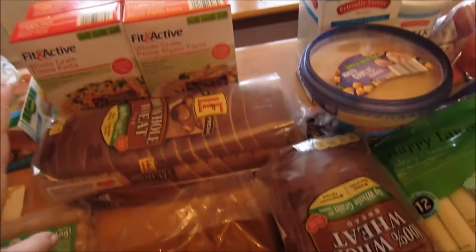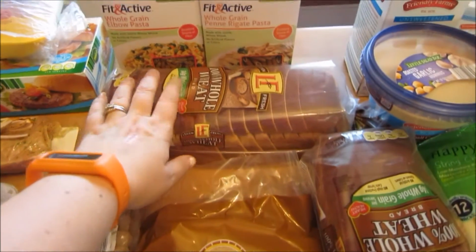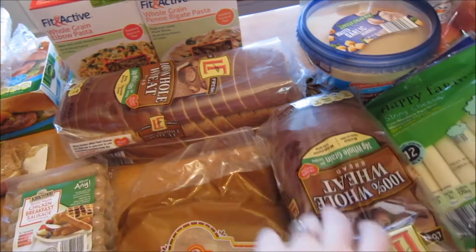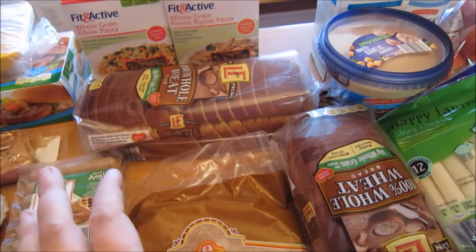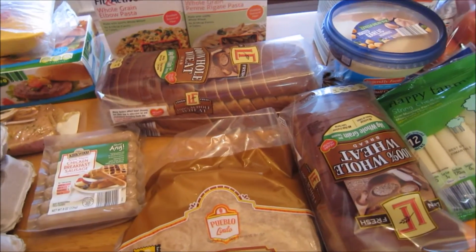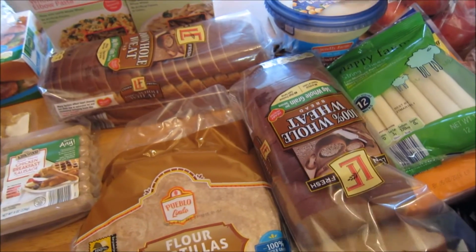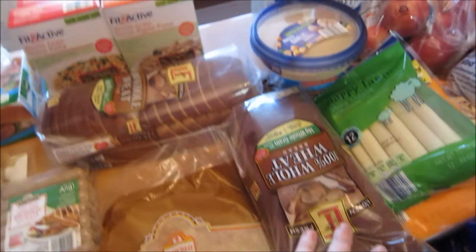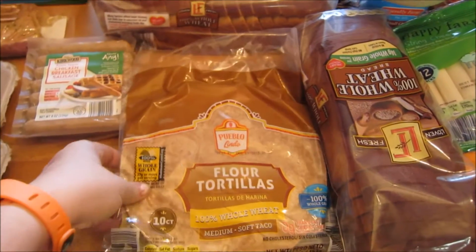So then we grab 2 loaves of whole wheat bread because we tend to have toast with our breakfast. That happens a lot. We have grilled cheese as our standard Thursday night dinner because Brooke has swimming that night, and so we need to make something quick and easy. So that takes up quite a bit of bread, and then lots of sandwiches for lunches too. So 2 loaves of bread, and I also got 2 packages of flour tortillas.